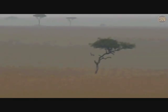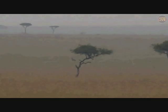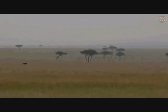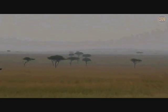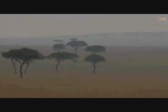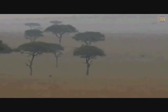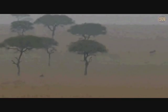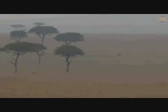Now, the main reason I've come down here is if we just keep panning from that ostrich along in the distance there, a little bit further along, you'll start seeing there's some topi, but as we keep going, there's zebra, there's lots of animals in the distance. So the grass is a bit shorter here, so the animals are still feeding on it quite heavily. What do we got there? Just topis, and I saw some zebra behind the buffalo, I think.